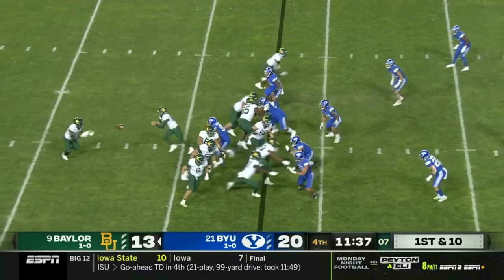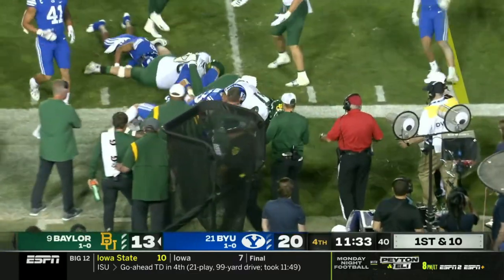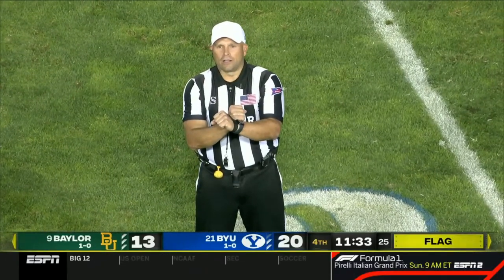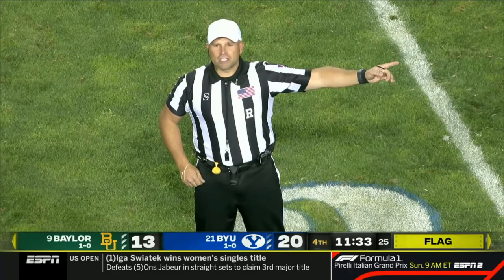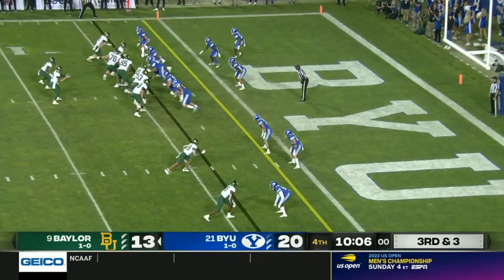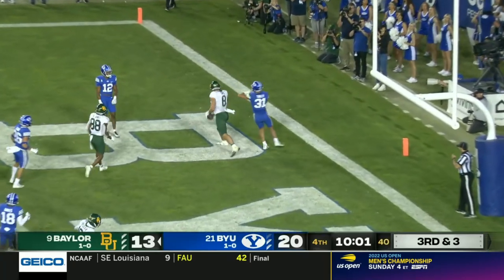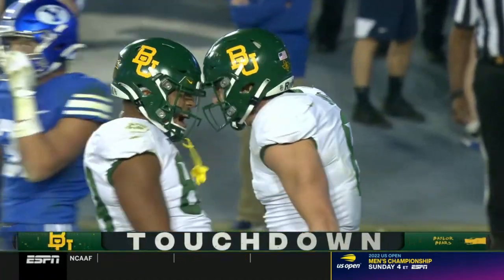Jones in the backfield. They toss it into the boundary. Got a block out front. He steps out of bounds at about the 23-yard line. Personal foul. Illegal block below the waist. Number 15 of the defense. The penalty's going to be half the distance from the end of the run. Automatic first down. Chapin into the end zone. Room service. Ben Sims with the touchdown.